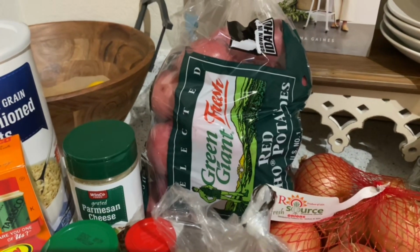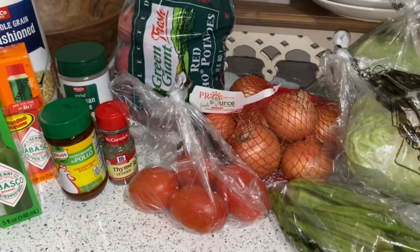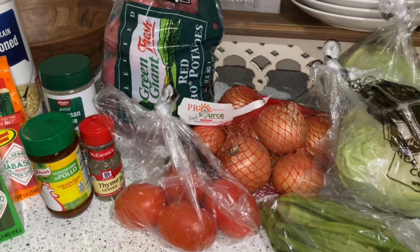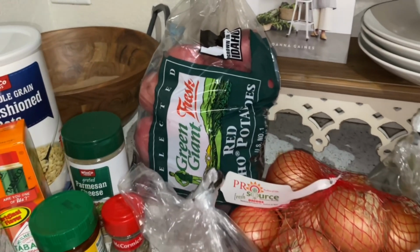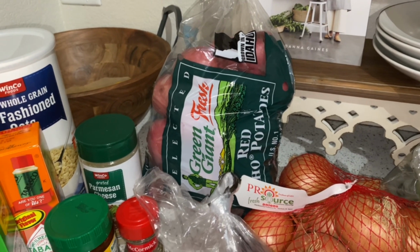of red potatoes. I grabbed the large bag of potatoes and the large bag of onions because I really want to start stocking up on stuff like this, just because onions are pretty much what I used to cook with on a daily basis. And then it's always good to have potatoes on hand. They're nice and filling, and just like I said, a food that you pretty much cook with most of the time.